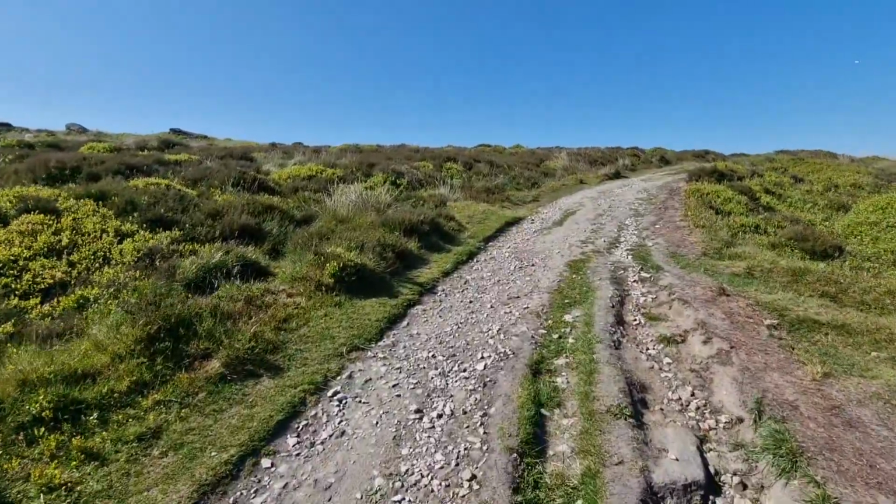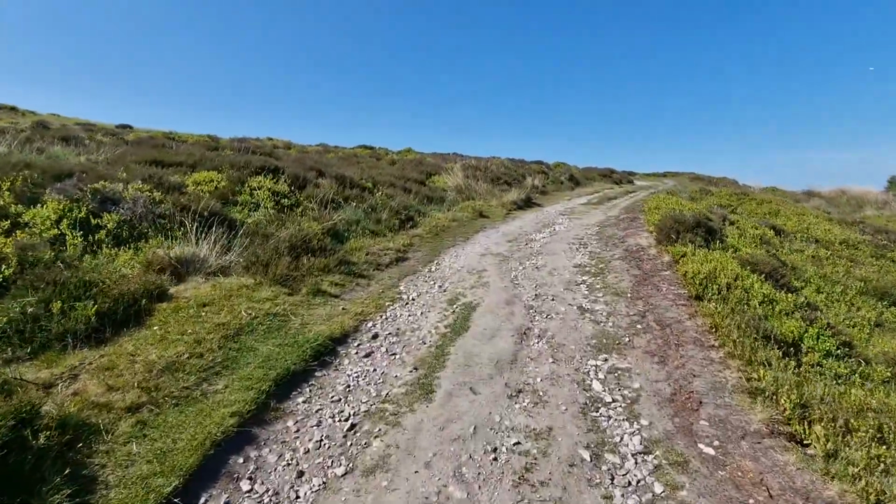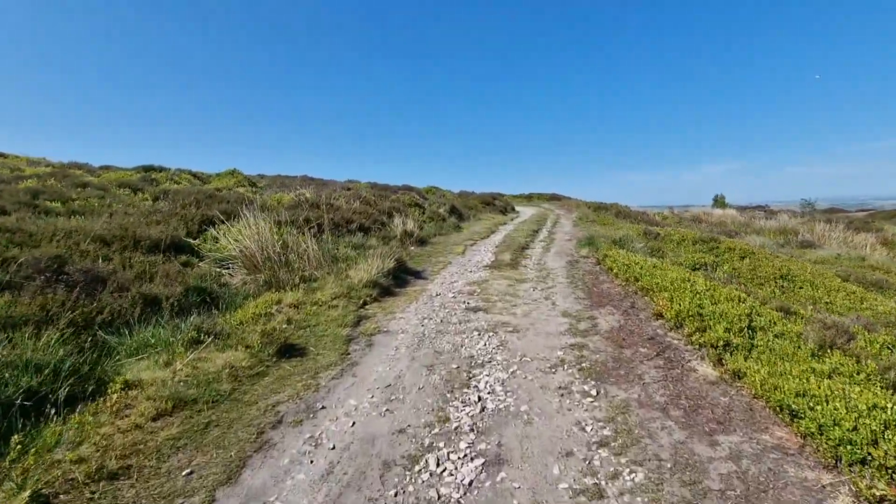We got to the end of our trail on Curbar Edge and we doubled back on another path parallel to the one we went down on. This time we're heading back to where we started at the car park, back towards our next destination. As we looked up into the sky, we saw a helicopter flying over. I pondered over its destination.